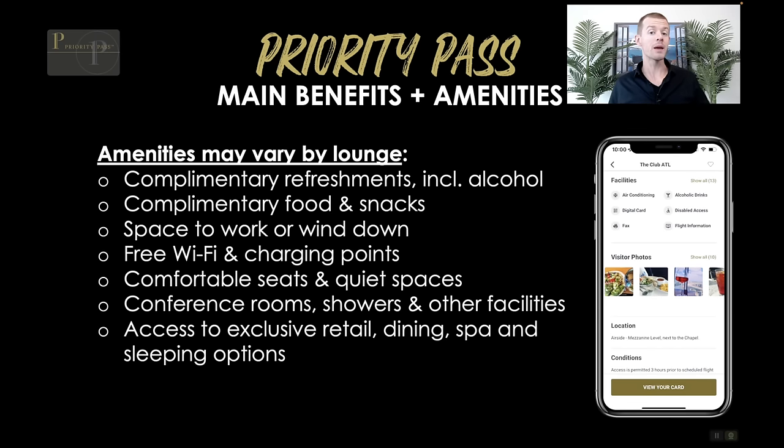Now, how about the main benefits and amenities? Well, these can vary by location and by lounge, but here's a little example of some of the things that you might see within their lounges. Complimentary refreshments, including alcohol, complimentary food and snacks, space to work or wind down, free Wi-Fi and charging ports, comfortable seats and quiet spaces, conference rooms, showers, and other facilities, and access to exclusive retail, dining, spa, and other sleeping options, which basically are the other partner locations as well.